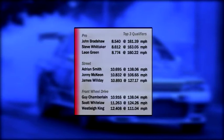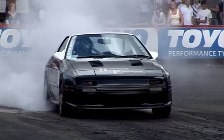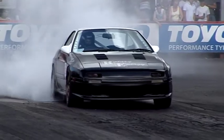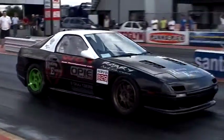So here we have the qualifying list for the three classes then. Steve Whittaker takes second place in the Pro class. John Bradshaw heading the lot. There's Johnny Goodwin in his early RX-7. Nice big burnout for him. Very distinctive noise that car makes.